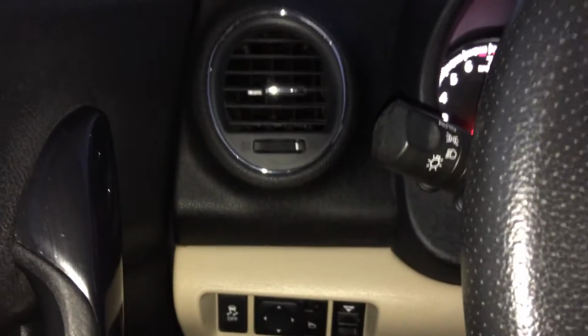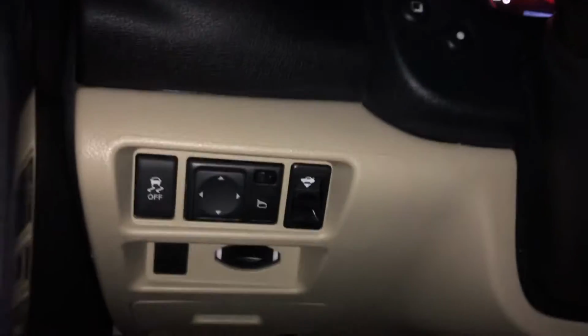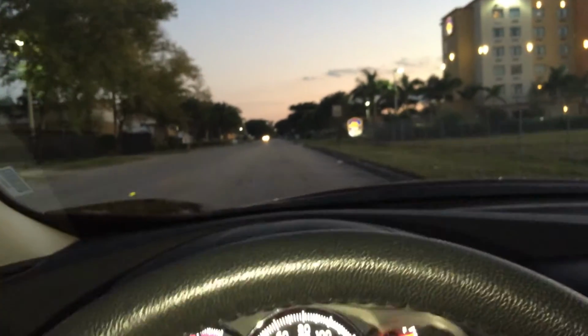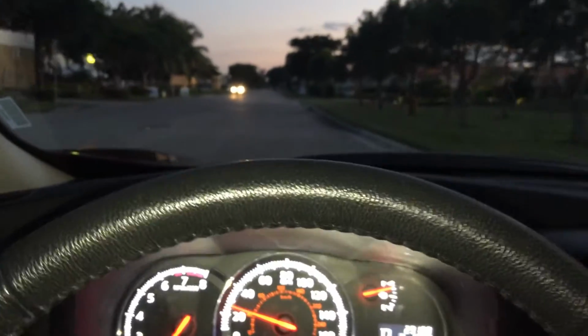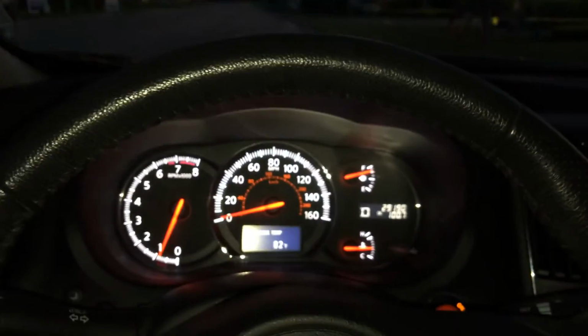You have options to take off your traction control because it will break the tires loose. You have your option right here. You guys can see it or not. Push the car too hard. I'm gonna go ahead and pull over to the side right here and see if the sensors for the tire pressure are in.